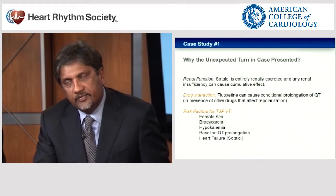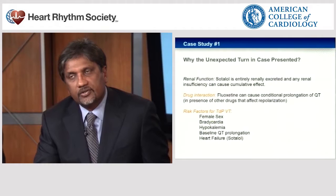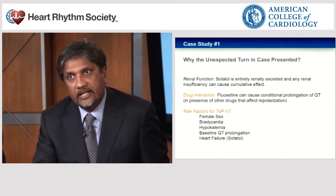There's a number of drugs that we don't recognize as being truly responsible for QT prolongation. Fluoxetine is one of them. It can cause a so-called conditional prolongation of QT interval. That means on its own, it may not have a primary effect on the QT interval. But in the presence of other drugs that prolong repolarization, it actually interacts and probably caused excessive effects in this particular patient.